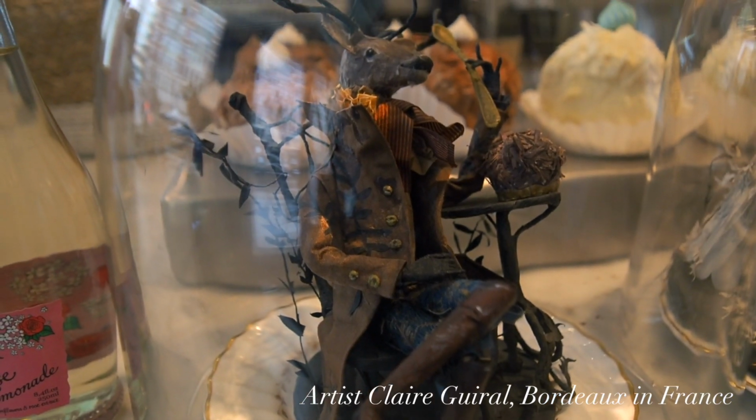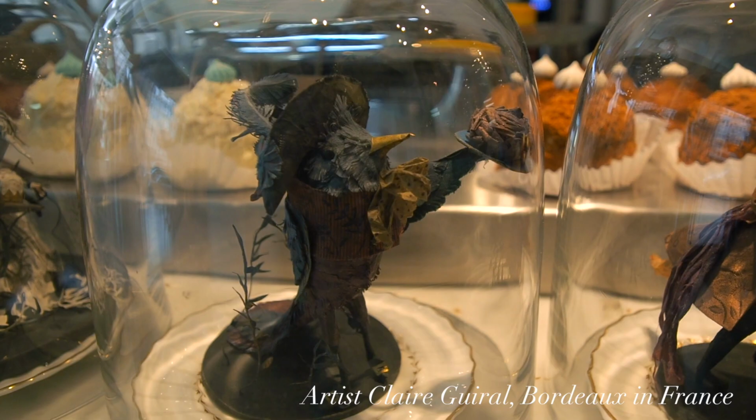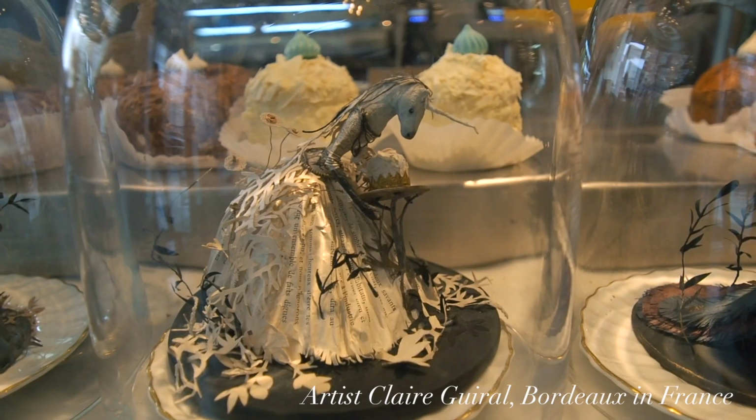Do you want to point out the 5 artworks we saw in the front bar? We wanted to create a wonderful atmosphere. So we asked a French artist from Bordeaux, Claire Giral, to create 1 character per Merveilleux. So she created a deer, a fox, a fairy, a jay, a unicorn. Unicorn, yes. 5 of them, and they are made of paper. They are really nice. Everybody thinks that they are edible, but they are not made of chocolate. They are made of paper. Paper.